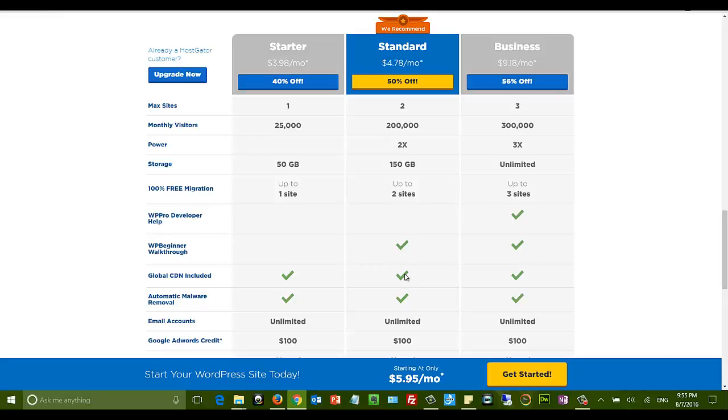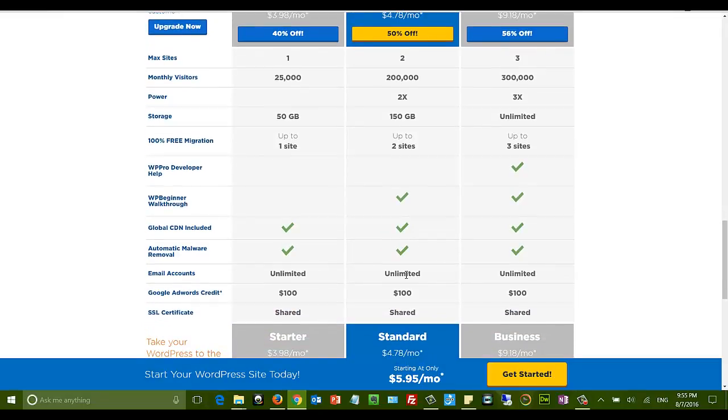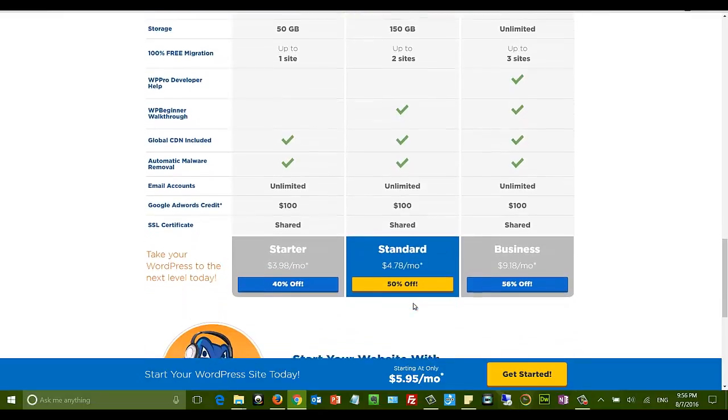That is already available with all of the plans on a HostGator Managed WordPress hosting account. You can host unlimited email accounts, and you get the rest of the things like, for example, Google AdWords credit and all of that. But the best part again is that you get an SSL certificate. So if you want to secure your WordPress hosting and get this SSL certificate installed, then you can do that. It's a shared SSL certificate, but you can use that for your domains that are hosted on a managed WordPress hosting account.